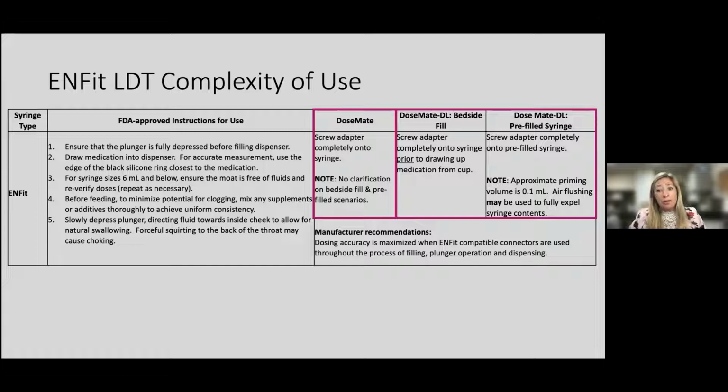For the pre-filled syringes or the pharmacy prepared patient specific, they recommend screwing the adapter completely onto the pre-filled syringe. So it would come from pharmacy with a cap. And they note that there is approximately 0.1 mL of priming volume and that air flushing may be used to fully expel the syringe contents. And this is important because when we look at the legality of may versus must and shall and will, it's not dictating that the nurse or the provider must air flush.